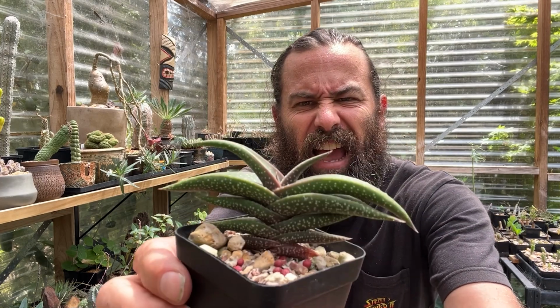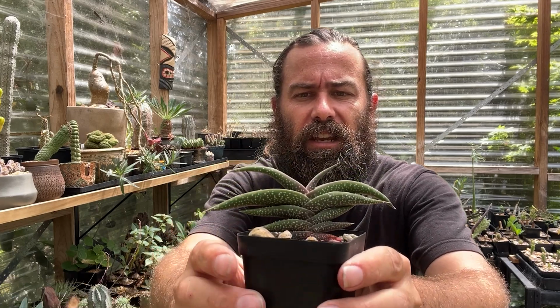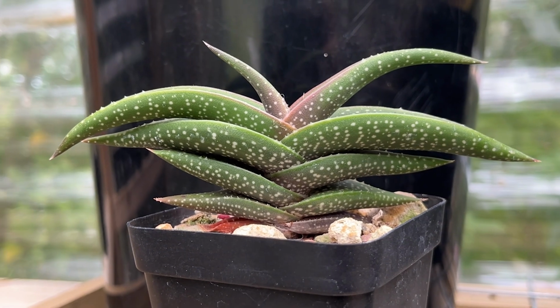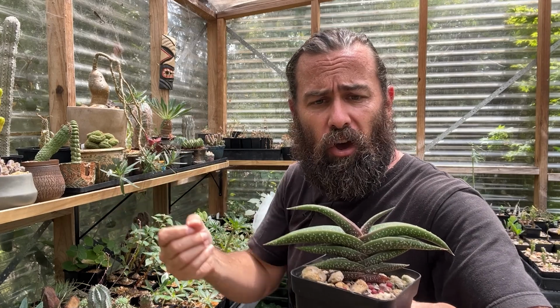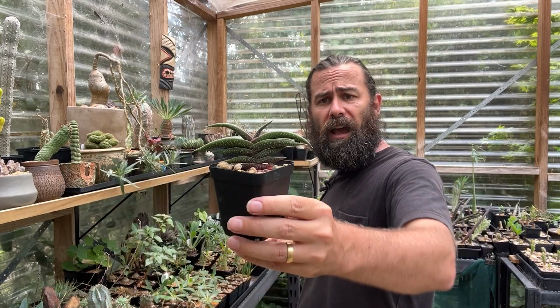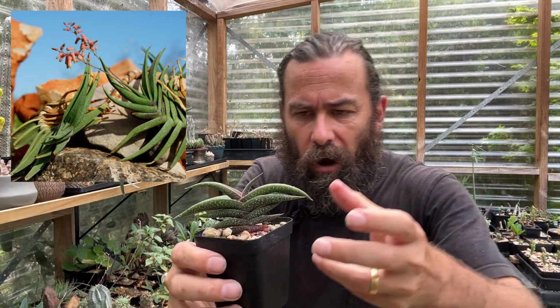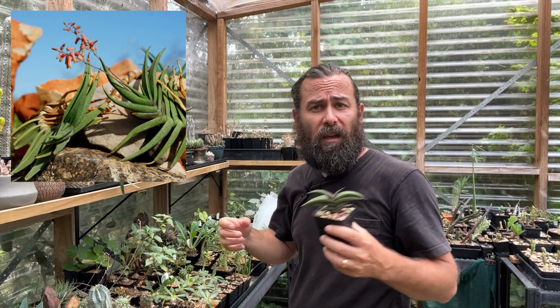This is Aloe irafensis. It comes from the Yemeni island of Socotra in the Indian Ocean. And as you can see, the leaves kind of emerge from a single point going out each way. A lot of aloes will start their growth like this, and over time they'll turn into a rosette. But this is one of the fascinating ones that maintains this form for the duration of its life. A little bit like Aloe castilloniae, Aloe irafensis grows with a pendant growth pattern. In time, probably a very long time, it's such a slow grower, but in time this will start to hang over the edge of a pot if I put it into something like that.